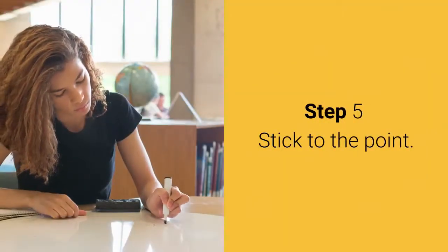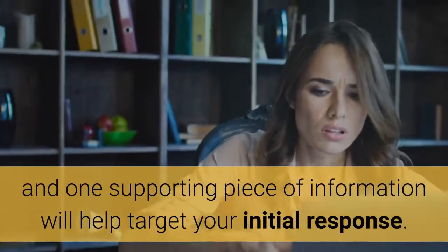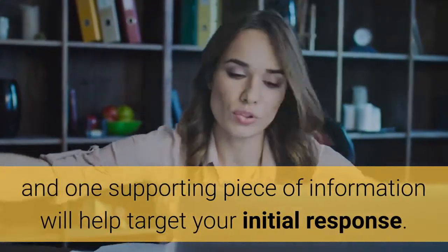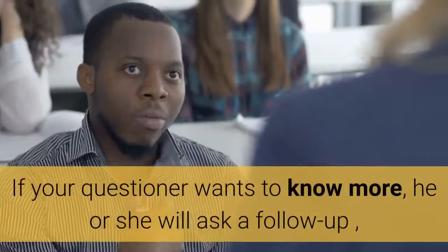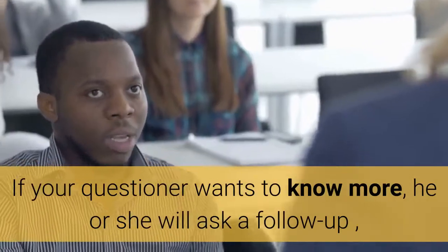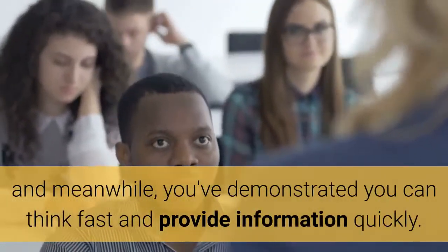Step 5. Stick to the point. Focusing on one point and one supporting piece of information will help target your initial response. Avoid getting hung up on extraneous detail. If your questioner wants to know more, he or she will ask a follow-up, and meanwhile, you've demonstrated you can think fast and provide information quickly.